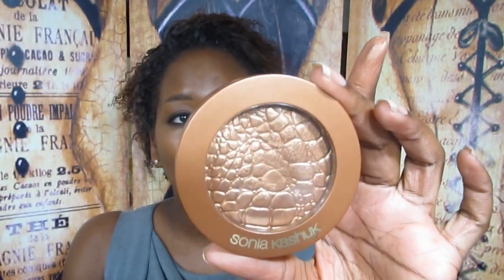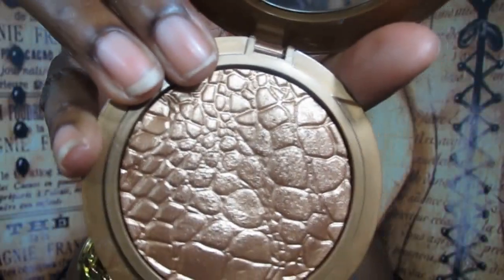Okay, so then I've got one more drugstore. This is the Sonia Kashuk bronzer in the color Goddess, number 40. Super cute packaging. This was a little more expensive. I feel like I might have paid $12 or something for this. So yeah, looks like that.